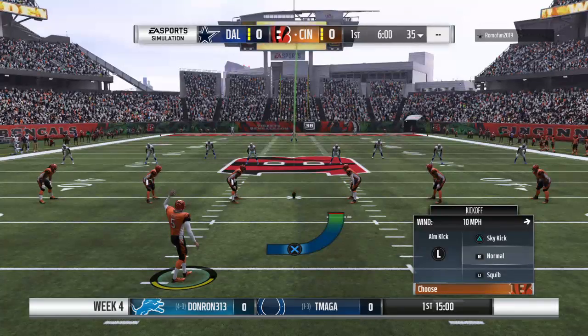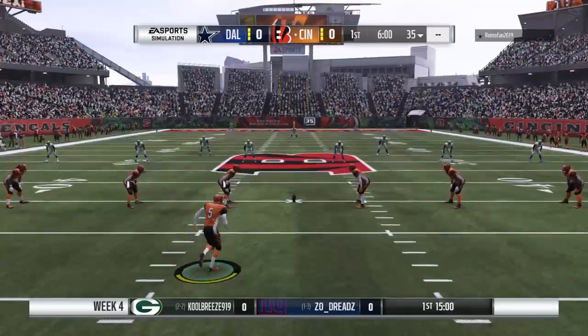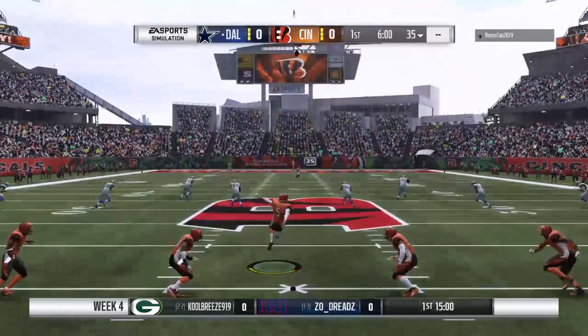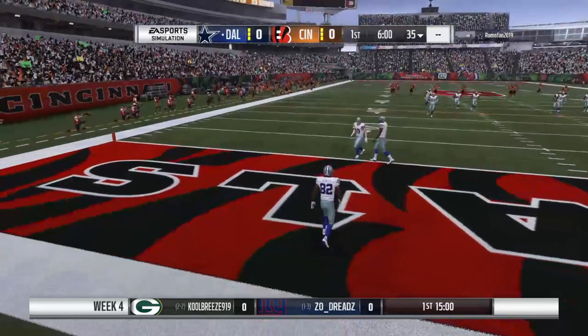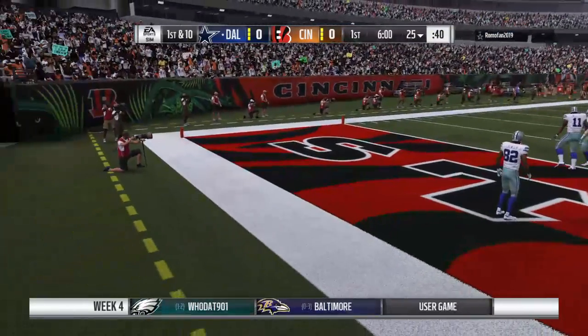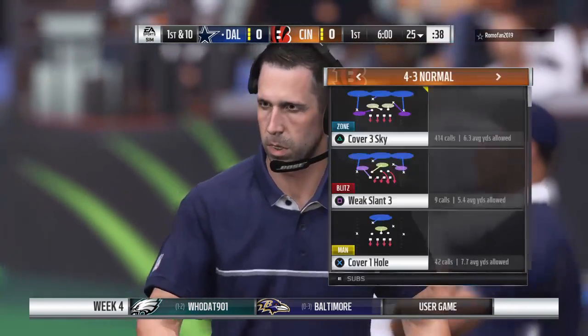This crowd is ready as their guys get set to match up between the Dallas Cowboys and the Cincinnati Bengals. And they will not get a chance to return this one as it's through the end zone for a touchback.